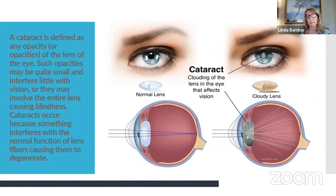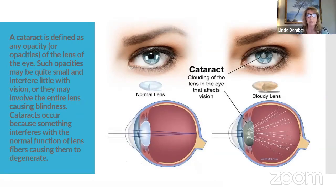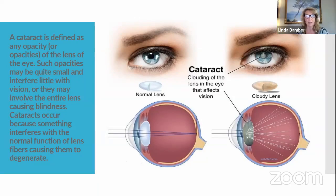So a cataract, basically, I don't know if anybody's actually seen a person with cataracts or had them themselves, but you'll see that the lens looks very cloudy and very different. And they can be very small and not cause a lot of vision problems, or they can involve the entire lens and cause blindness, obviously. I couldn't find a lot on what they thought caused cataracts because I really wanted to share that with you, but I didn't know myself and I couldn't really find anything with it. All I found was that cataracts interfere with the lens fibers, causing them to degenerate. So wouldn't it be nice to know what is causing those fibers to break down?